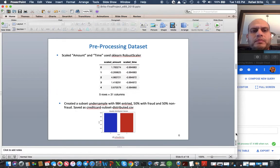Right, let's move on. First, on the simple neural net, I did some pre-processing of the data set. As I mentioned, I need to scale the amount and time columns, and I created what I call an undersample, a subset of the sample for the training. And here I show the distribution of the subsample for the training.